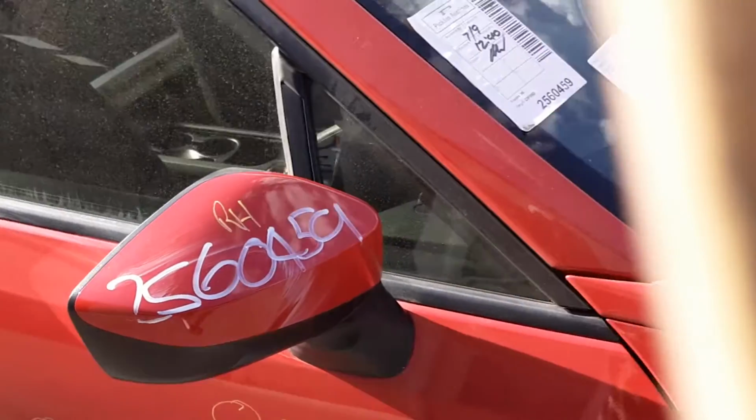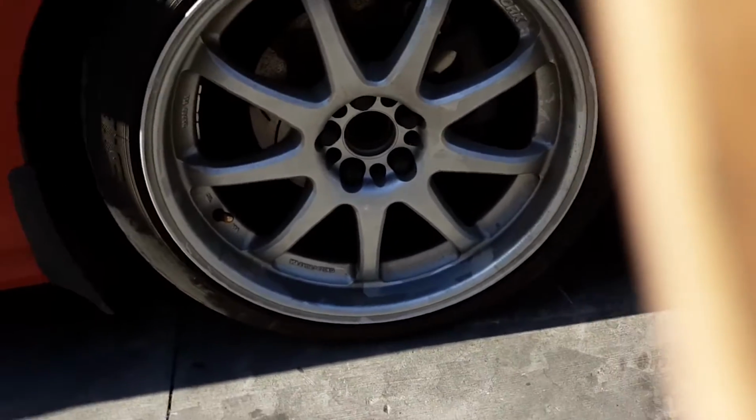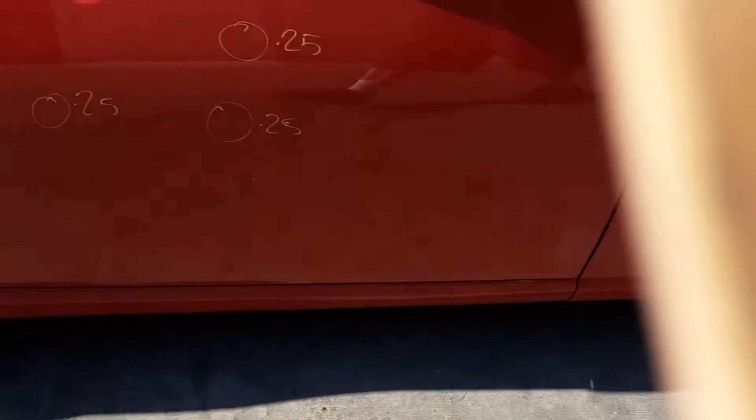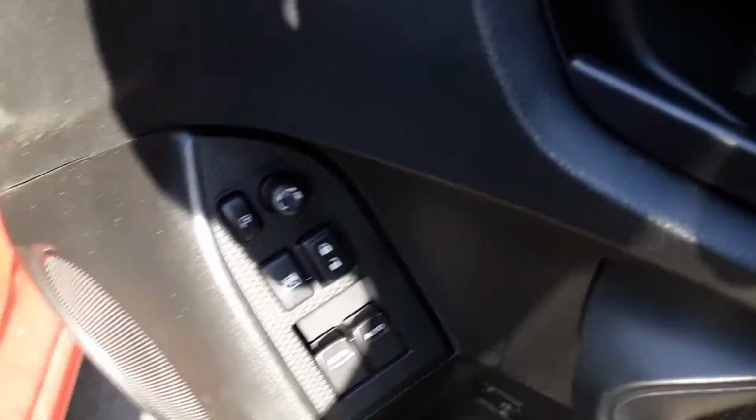Right power door mirror, right guard appears to have no damage, and right front Work Racing alloy mag and an 18-inch good tyre. With the driver's side door trim, power window master switch. This vehicle is fitted with black and red cloth interior.